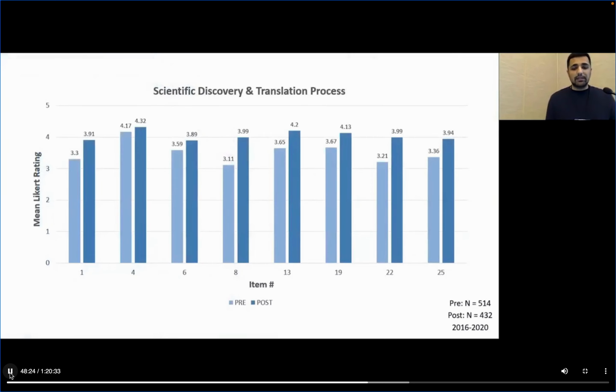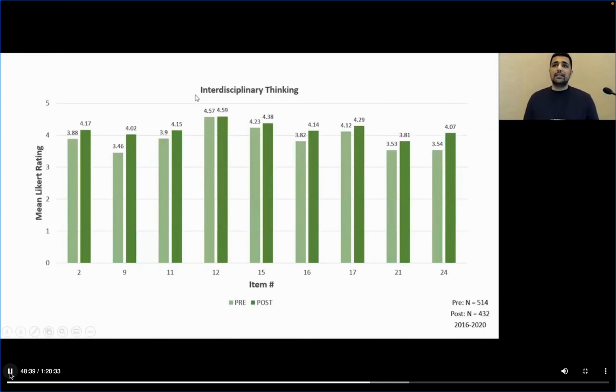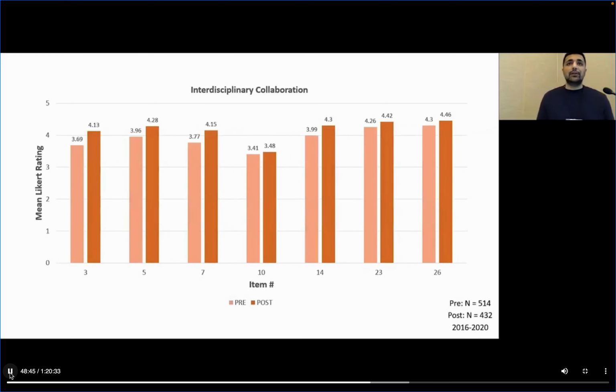This is run-of-the-mill stuff that I think a lot of research does, where we have items shown on the x-axis here, and on the y-axis a mean Likert rating. What do we notice? We noticed increases pre and post in all of the items that are measuring this dimension of the construct. Same thing in the next dimension that we call interdisciplinary thinking. All of the items show increases, cool. Same thing in this last dimension called interdisciplinary collaboration, increases across all. That's not enough to me. I don't think that's enough.